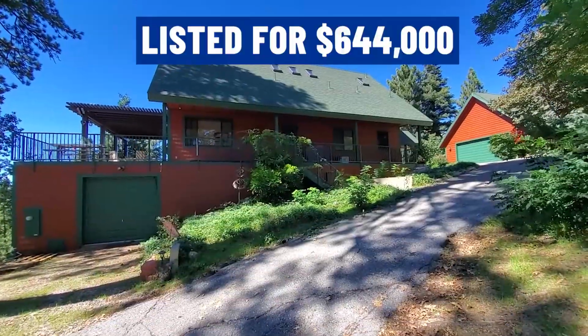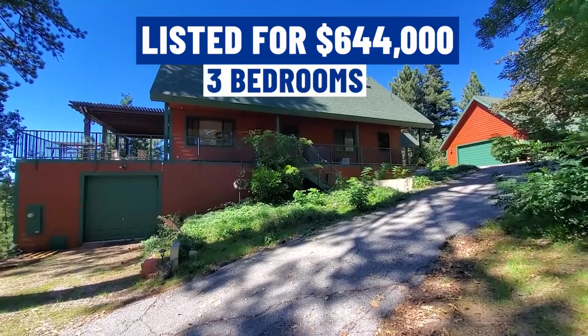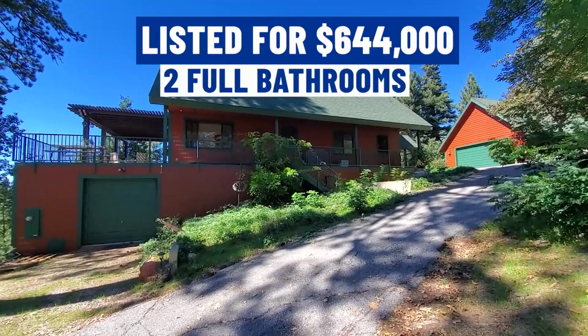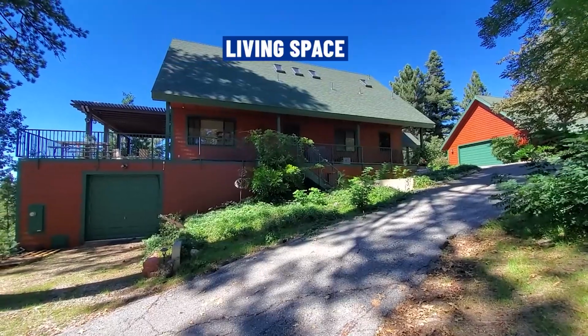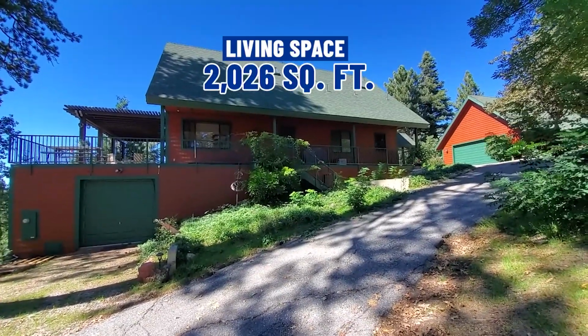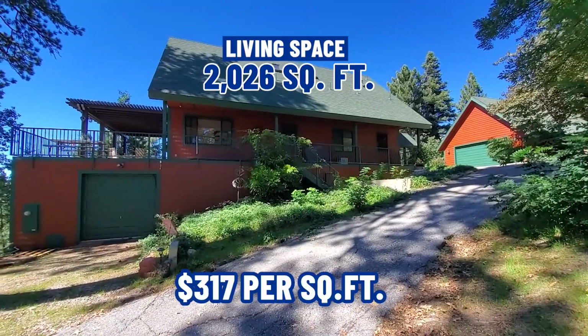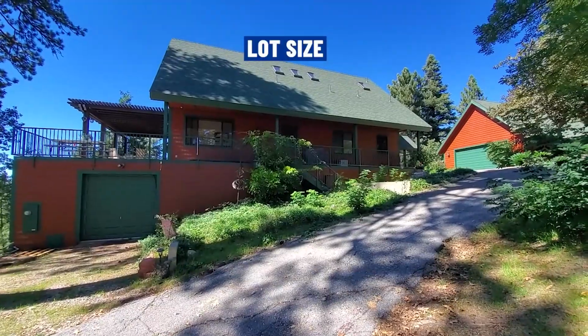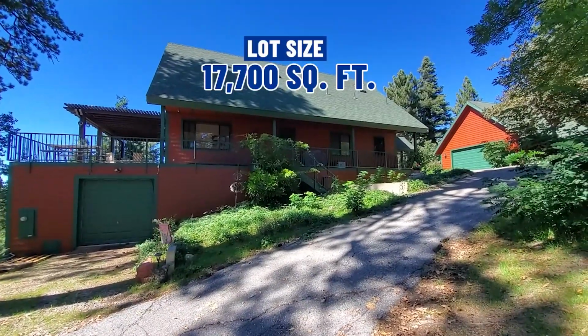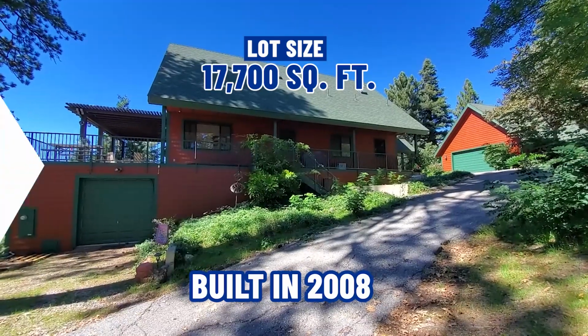This home is listed for $644,000. It has 3 bedrooms and 2 full bathrooms. The living space is 2,026 square feet, which gives us a price of $317 per square foot. The lot size is 17,700 square feet, and it was built in 2008.